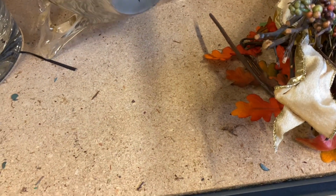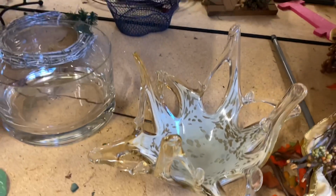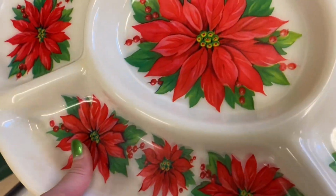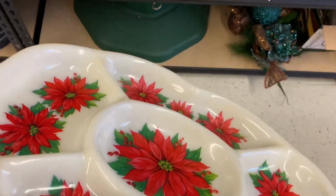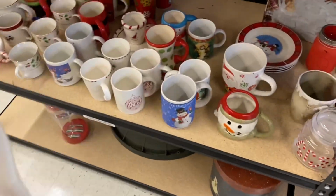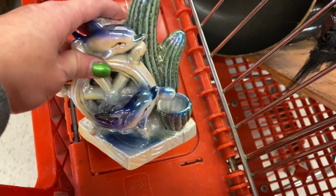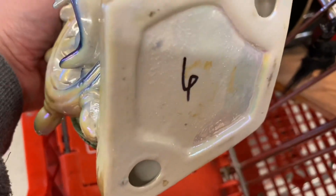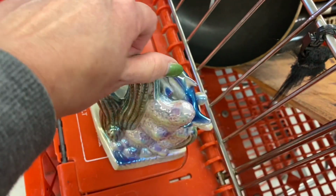That is massive. That is so big and so heavy. I like this for myself. It's not cracked or anything. That's so tacky, it's cute. I think I like it.